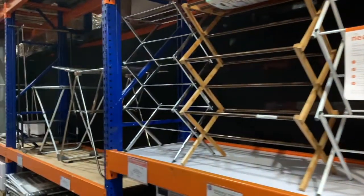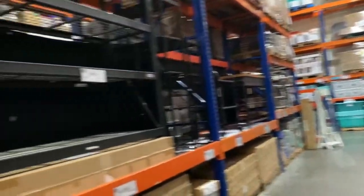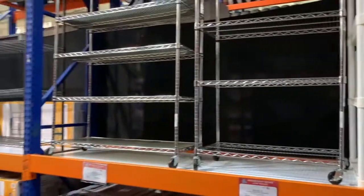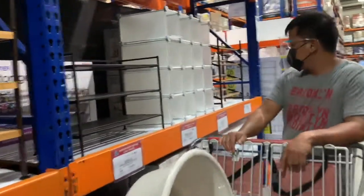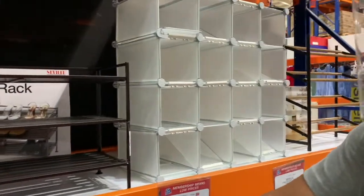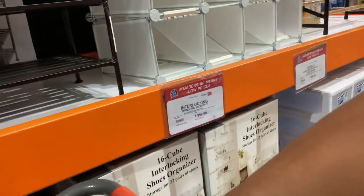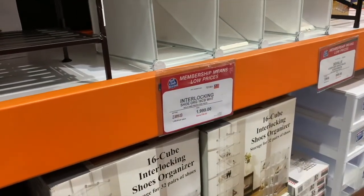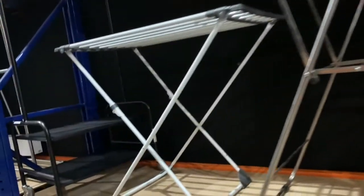So one thing that I love when I shop is storage solutions, but our house is way too small to have anything like this. But we're always looking for storage racks, so. How much is that? Basically $2,000, which is $40 for that. What else? These are drying racks.